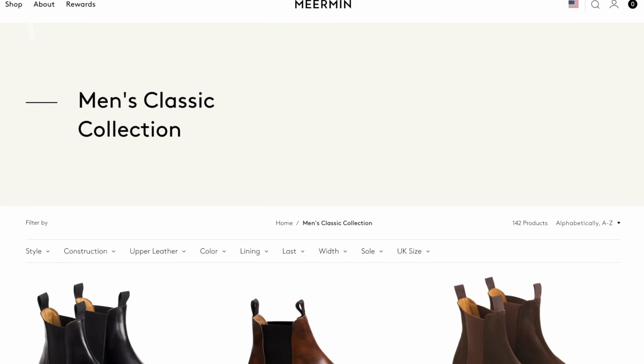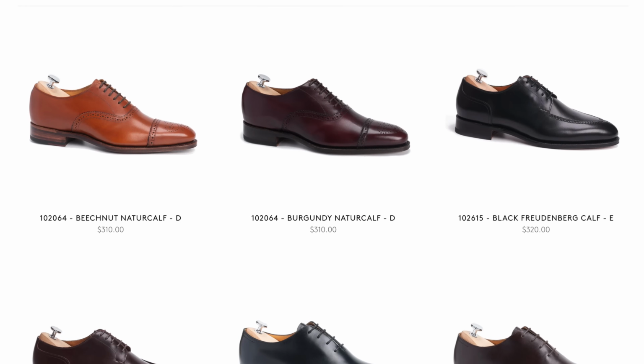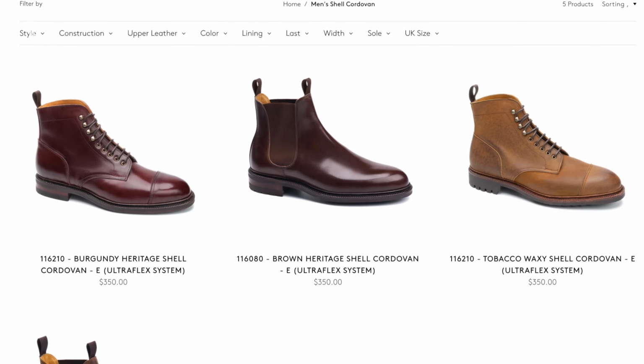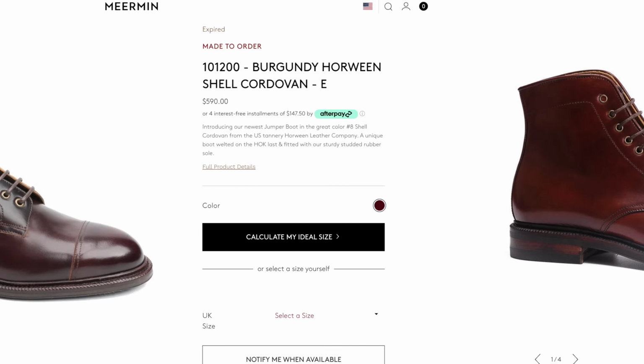They have their main line at a lower price point. They have their Linea Maestro, which is more expensive, hand-welted, and much better. And they have cordovan shoes. They have non-Horween cordovan, which is less expensive, and Horween cordovan, which is more expensive. The mainline shoes take quite a while to break in. They're harder with stiffer leathers.